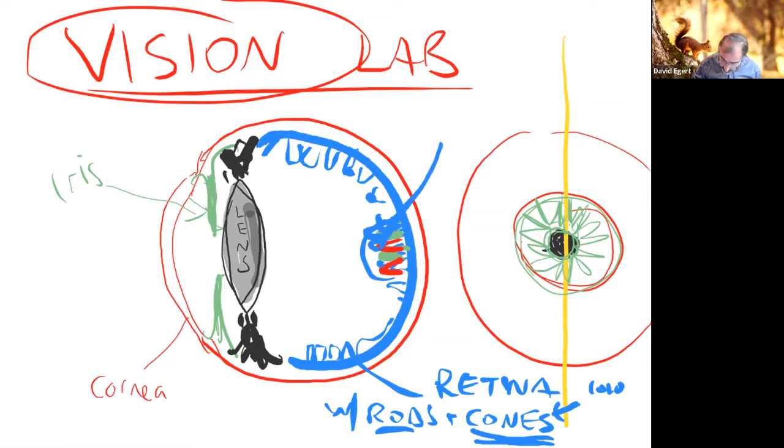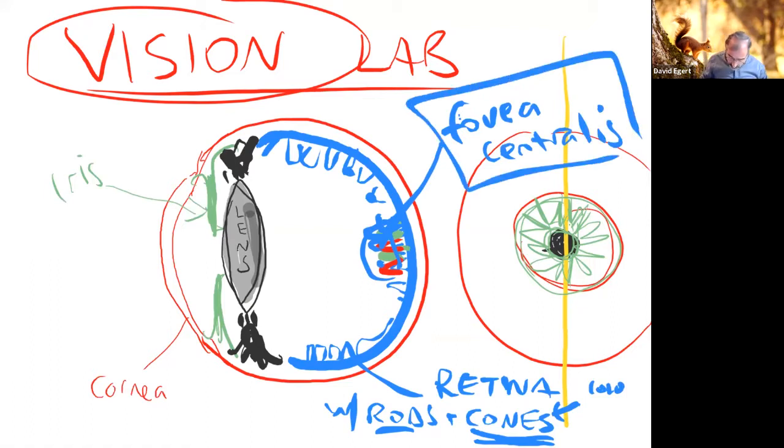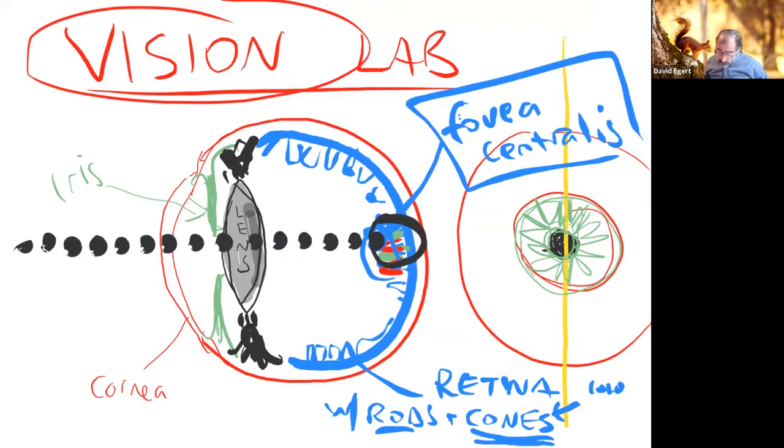So the whole area is called the macula lutea, but the main thing is called the fovea centralis. When you stare right at something, the image lands on the fovea centralis. This is where you have these cones which are very high acuity, meaning they can tell really good detail.